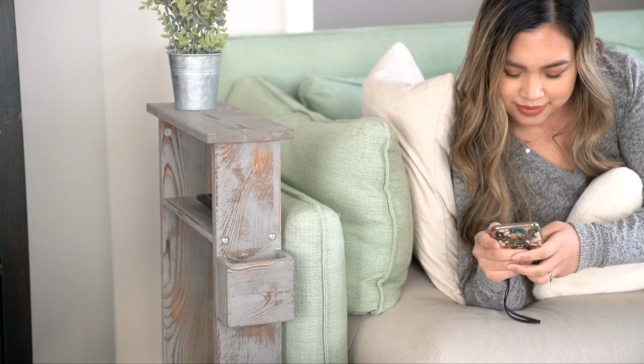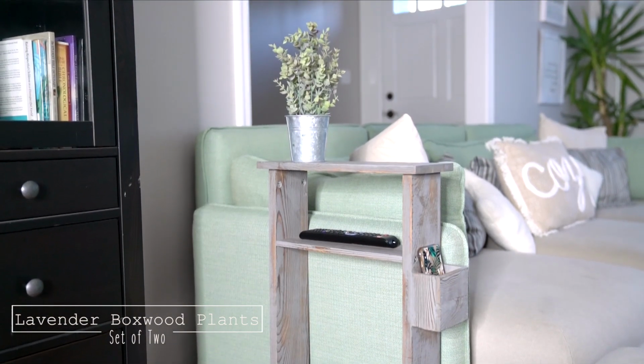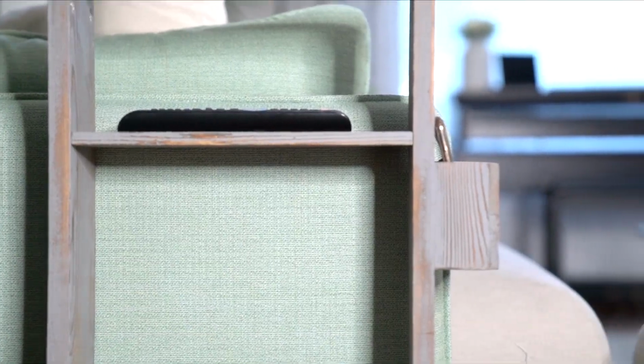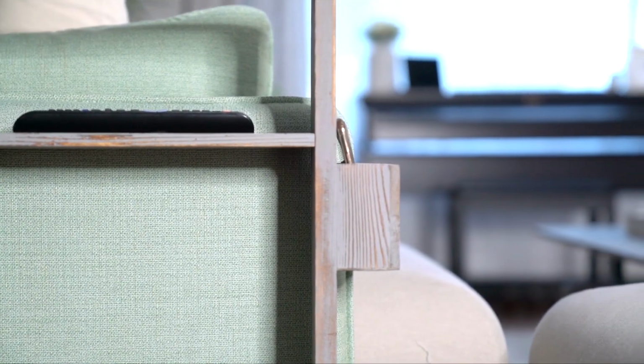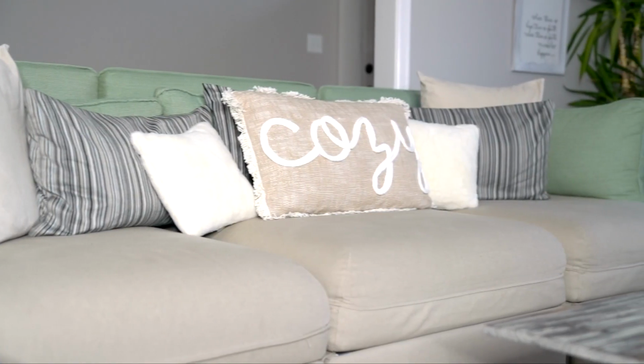You probably have noticed the greenery I have on top of that, and that is a lavender plant. It is artificial, and I love how it gives this side table a lively look. Even though it is artificial, it looks so good.